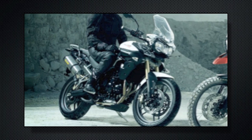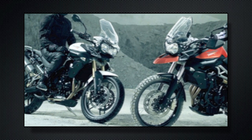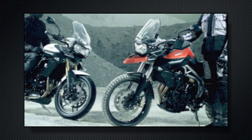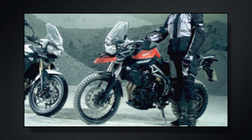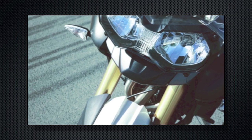I prefer the fender beak that comes on the XC, you know, the more aggressive looking off-road one with the bigger tires and wire wheels. Fortunately, there's nothing to prevent you from adding that beak onto the standard 800. I just think it looks a little funny without the beak, that's all.